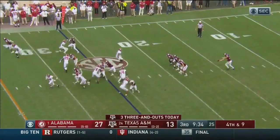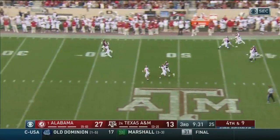Coaches, number 24, Ben, what you'd hope for him to be. And he looked at me and goes, well, he's been hurt. So I got scolded here, right? Look at this punt.